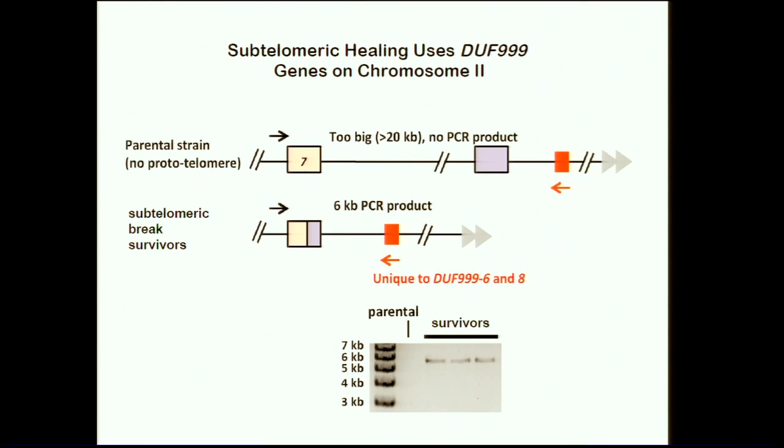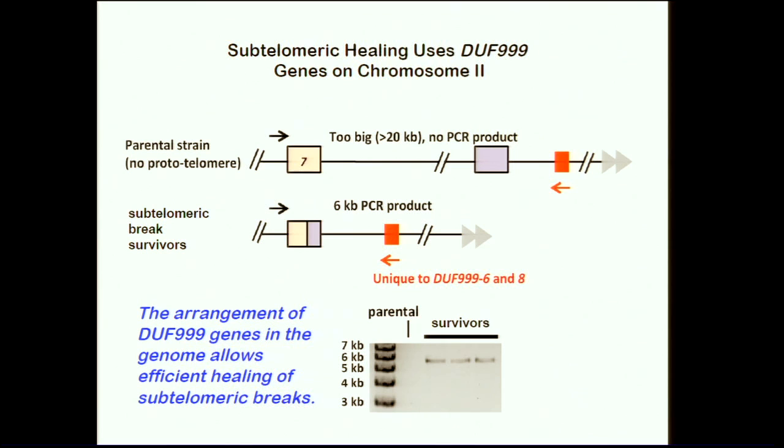So based on that, then, we believe that it's the arrangement of these POMBE-specific genes in this relatively large genome, or larger chromosomes, compared to cerevisiae, that are allowing this highly efficient healing of double strand breaks in the subtelomeric region, which is distinct from what's happening in the interior of the chromosome.